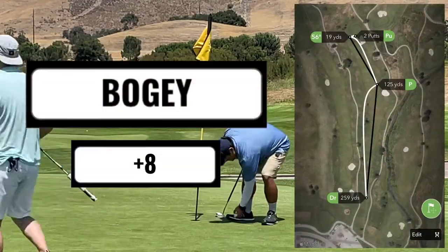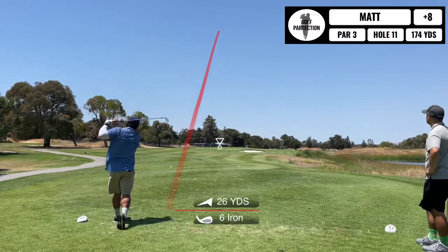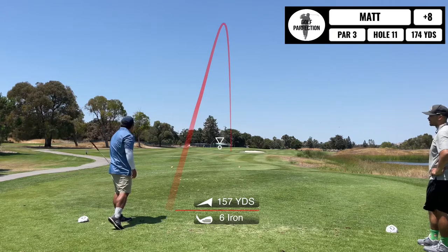So a bogey after triple. Not feeling too happy about that. Next up, I am just taking a 6-iron into a windy par 3, and I end up being pretty short, so I have to chip on.